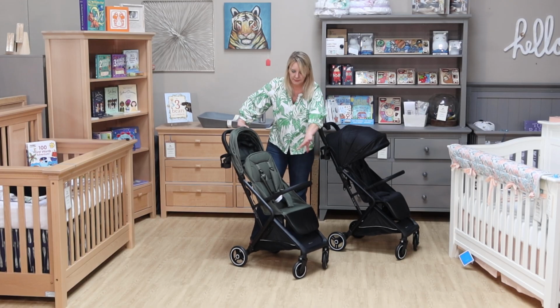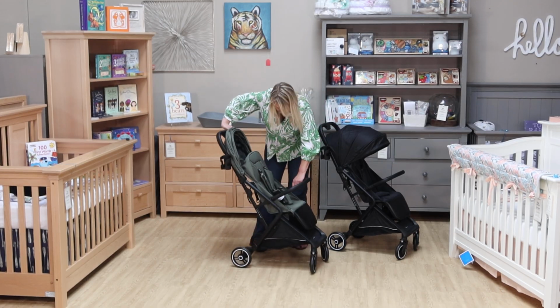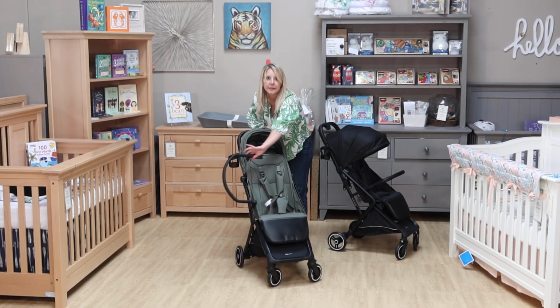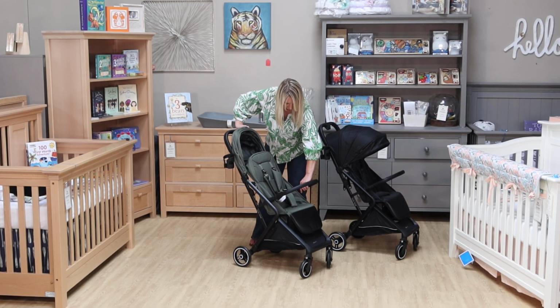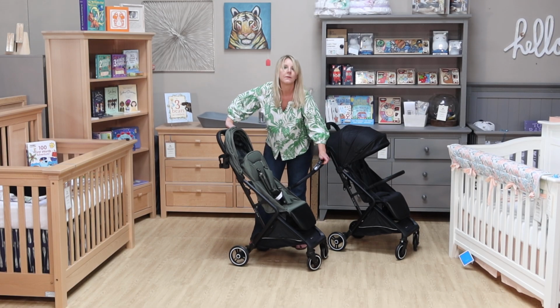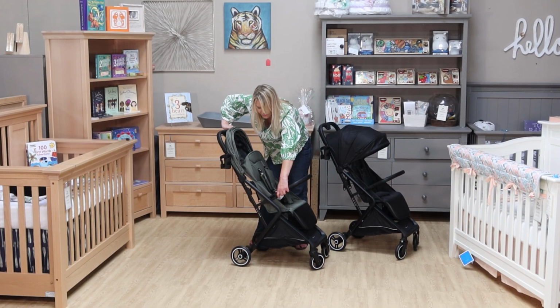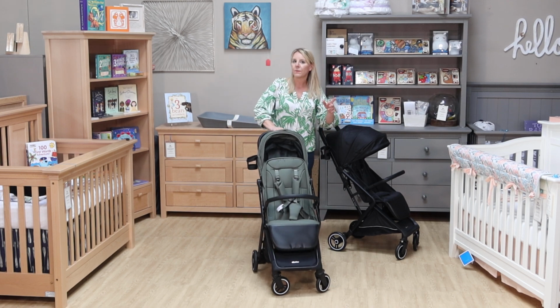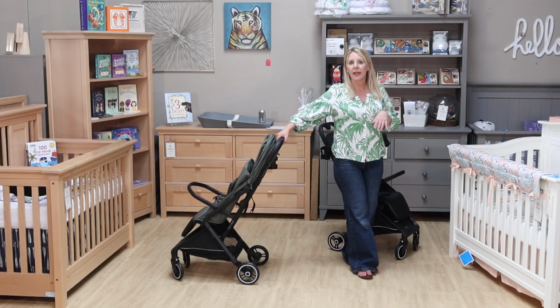This front bar is nice. It's stationary. If you do want to remove it, it can come off from either side. It is a swiveling bar, which is very nice, and as I mentioned, either side fully removable. Now, that being said, why do we care if it comes off? Well, when you're ready to fold the stroller, it is a single hand fold.